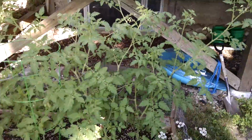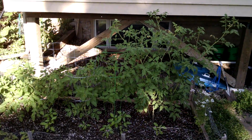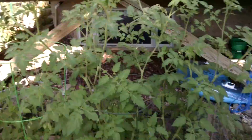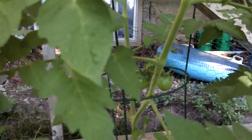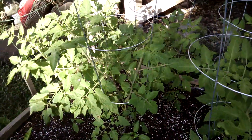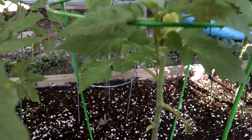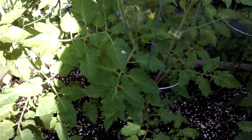So if I step back, you can see these couple cherry tomato plants on the right are growing by leaps and bounds. They're doing good. They are putting on some cherry tomatoes. And then I got some shorter tomato plants over here. These guys are Romas. Again, putting on some fruit. No blossom end rot on any of these.